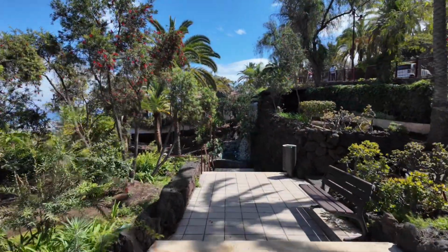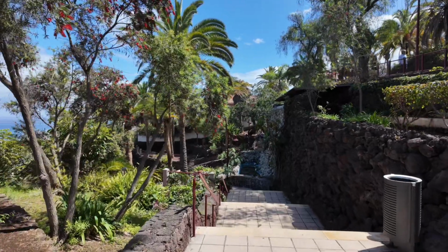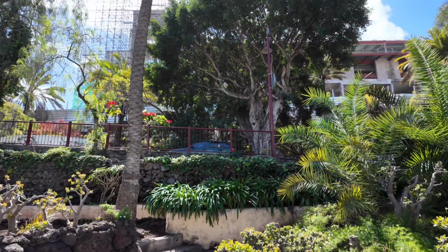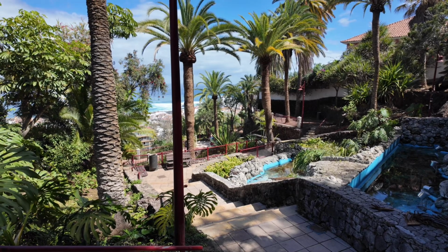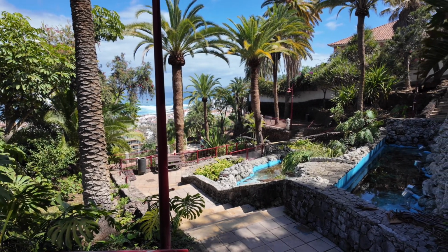Yes, this is a public park now. It was part of the grounds of this hotel that's been reconstructed, which is the Hotel Gran Taoro. Source of the waterfall.